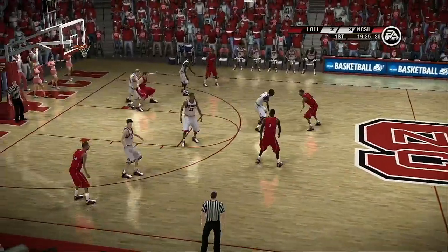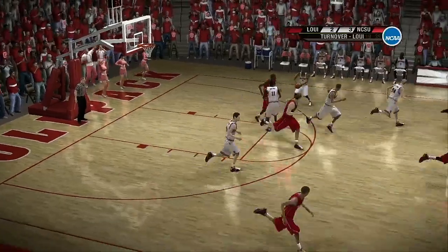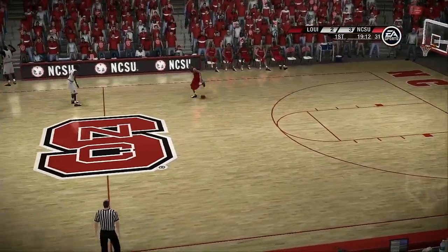Control of the ball on the elbow, they feed down to the low block. Down in the low post defensively, great anticipation in the steal. You can see they did a great job studying film. They anticipated that ball coming to that post.